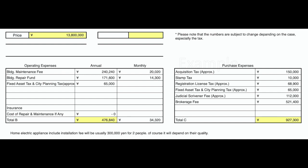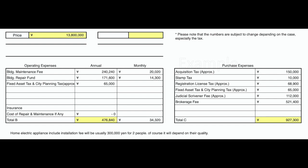So the maintenance building fund in South Africa works very much like the normal sectional title, where you have your levies, and then an operational fund, and then a maintenance fund that you also need to contribute to. Here it works exactly the same, where you have a building maintenance fee that is roughly about 20,000 yen. You have the option to pay this amount on an annual basis as well, and then a building repair fund of another 170,000 yen per annum, which works out to about 14,000 yen per month. So that's a monthly cost estimate that you need in addition to your normal acquisition cost.